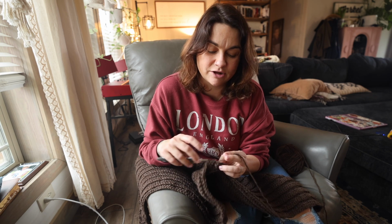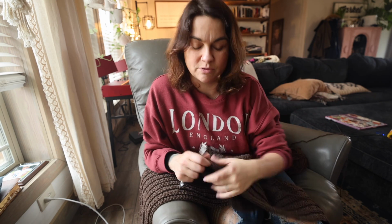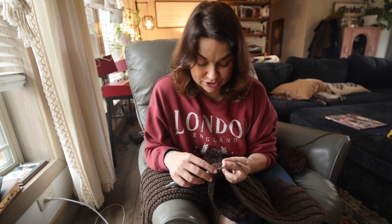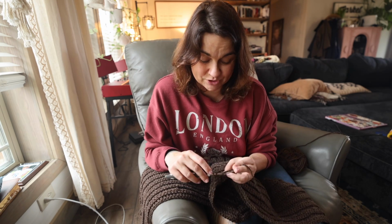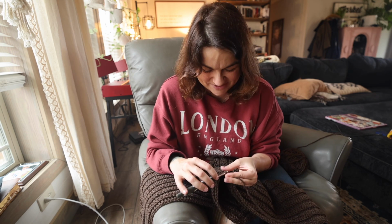Crocheting is actually really good for you if you have nervous system regulation issues at all. It essentially takes your body out of fight or flight, and it causes your body to just calm down. Doing something meditative like this and repetitive with your hands, as long as you're not losing your cool because you're messing up trying to follow along with a tutorial, that's probably not a peaceful moment.